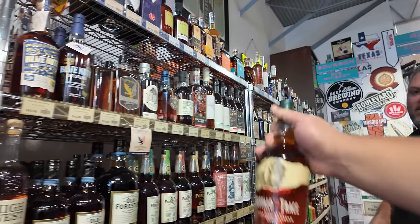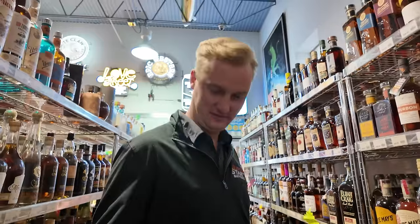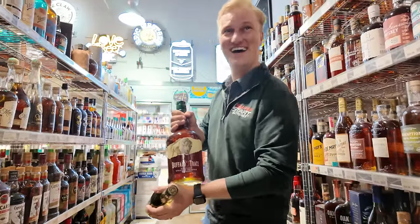So, Buffalo Trace at MSRP. You don't have to put it back. You can have it. There it is, a big old buffalo. You just want this one? Hold it up like you're proud of it. And we're gonna work on the framing. There you go. So if it's MSRP, this is what I'm getting.